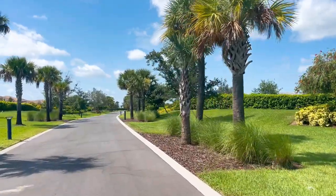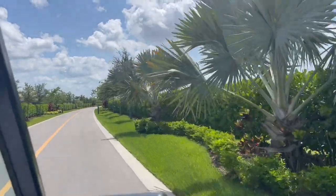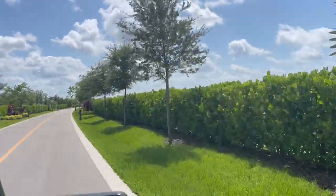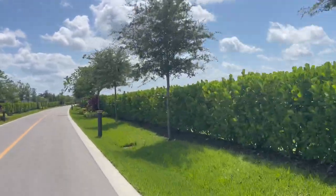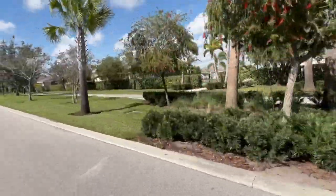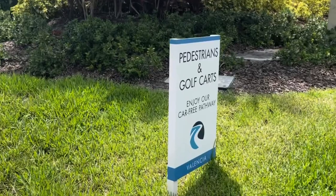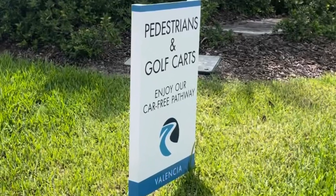What makes Riverland unique is its greenways that take residents out of the community and onto the paseo to access shared amenity centers. These are essentially pathways beautifully landscaped with places to stop by and chat with friends, and can only be accessed by golf cart, bike, or walking.